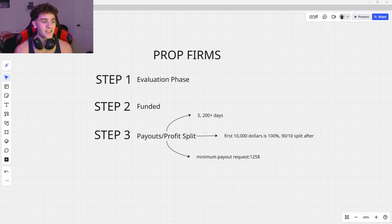And then the last payout and profit split item I'm going to get into is that the minimum payout request has to be $125 with Top Step. Obviously, usually that's not going to happen, but you never know. It's something good to know as well. But yeah, so that is going to be step 1, step 2, and step 3 of these prop firm accounts. So let's get into how they are built for you to fail.